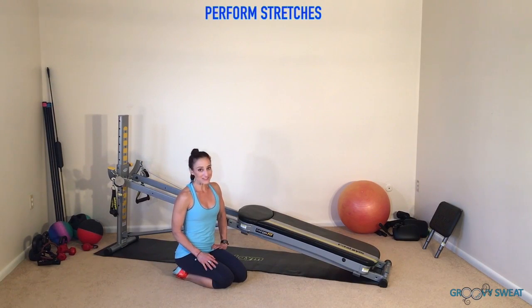It helps recover your muscles, get you ready for your next workout, and prevents injury from occurring. You can do any stretch that you prefer and include some foam rolling techniques.